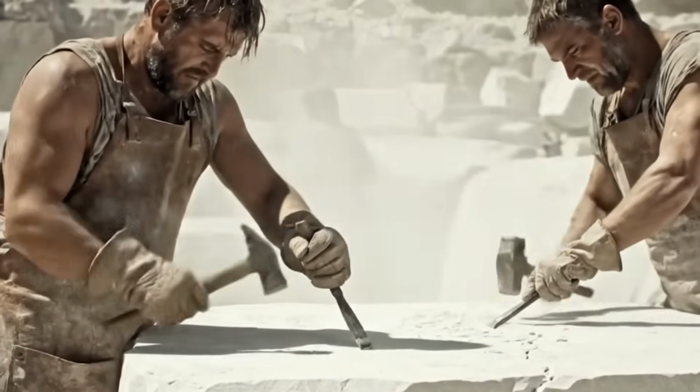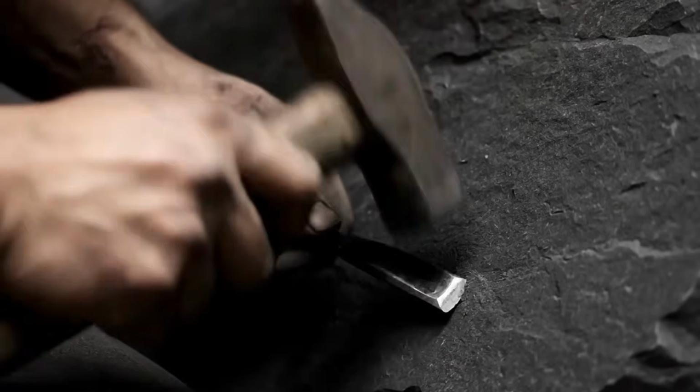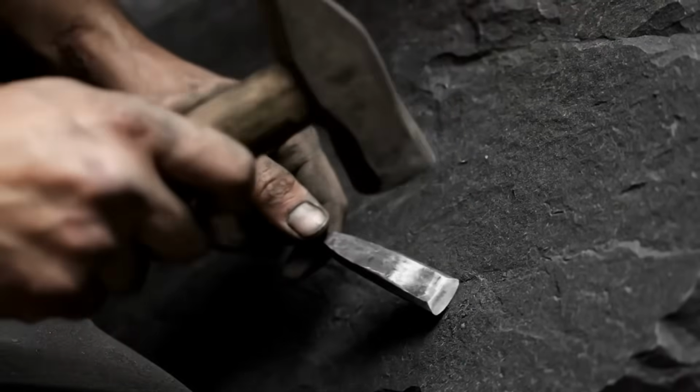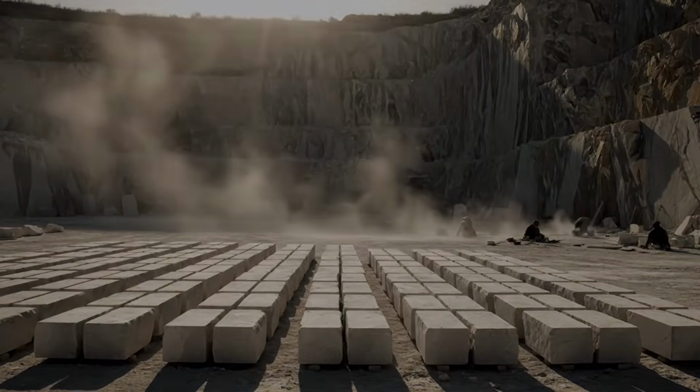Stonecutters breathed in stone dust and risked being crushed by giant blocks. But it was their labor that formed the foundation of every castle and cathedral, transforming dead rock into building material.